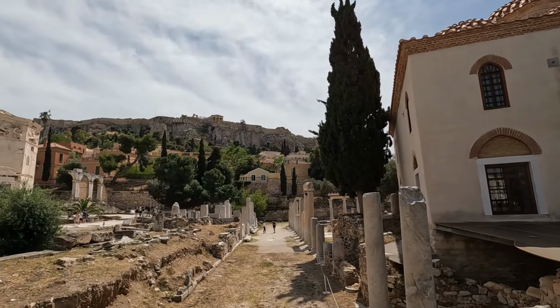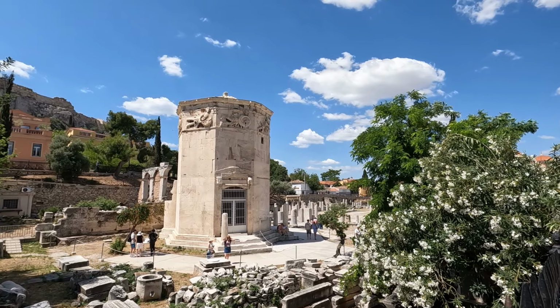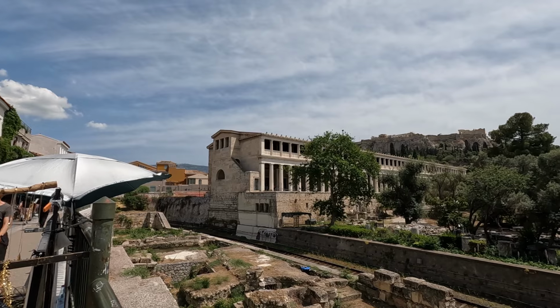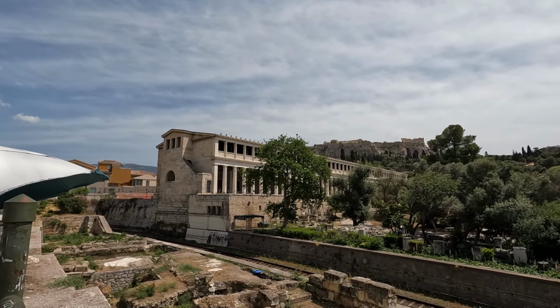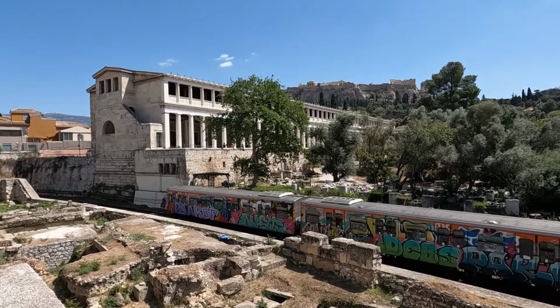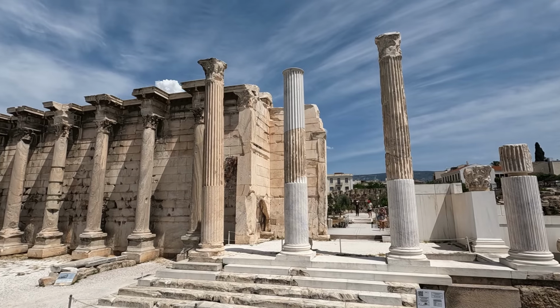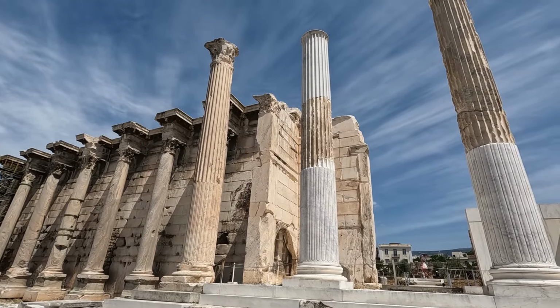Now we'll head over to the ruins of an ancient market, the Roman Agora, where you'll find the Tower of the Winds, which dates back to the 1st century BC. Nearby, there's the Greek ancient Agora of Athens, where you can see some of the historic remnants, as well as the spray paint covered subway going by. Also just a few minutes walk away is another must-see attraction, Hadrian's Library, which was built in 132 AD.